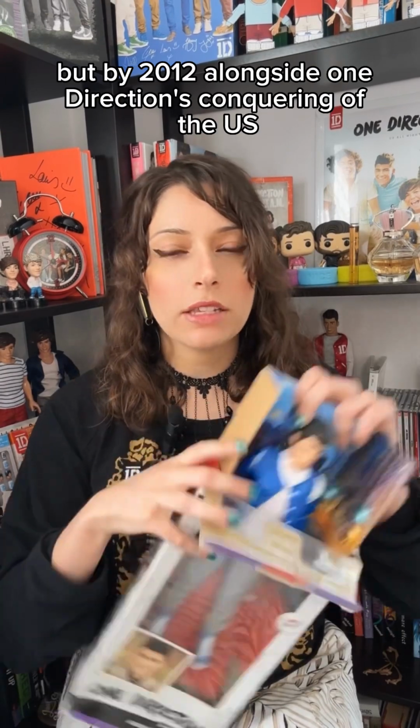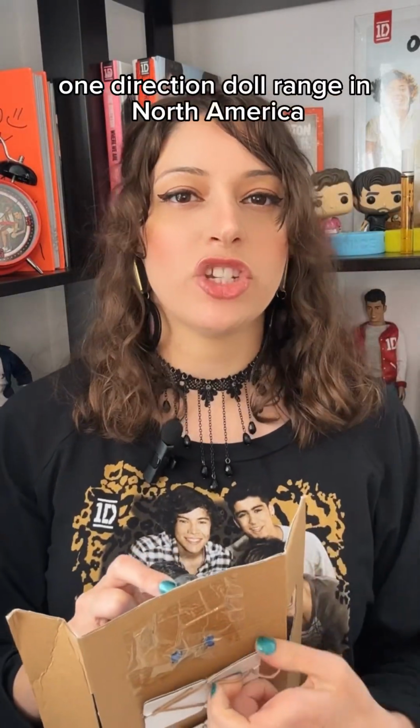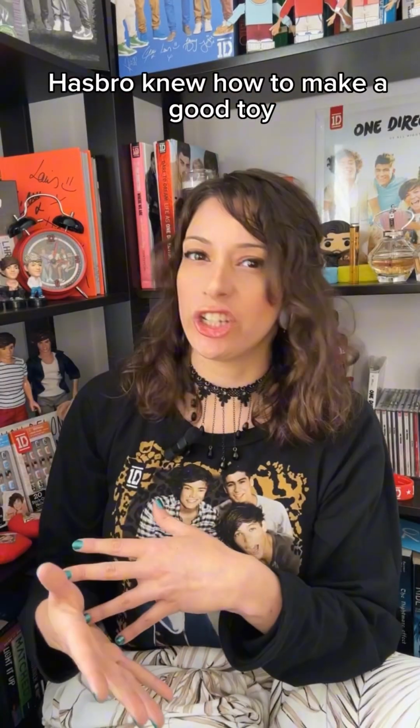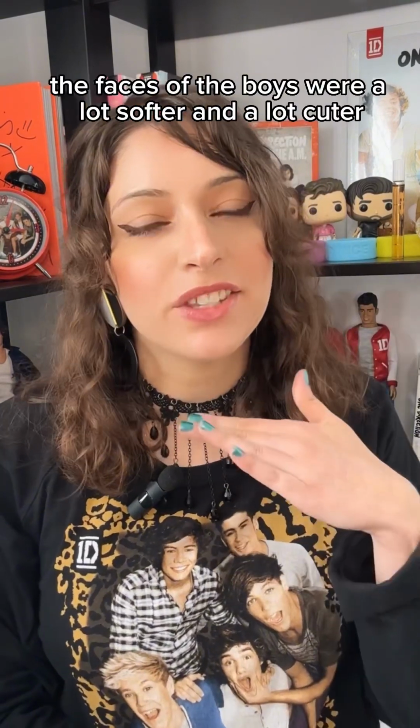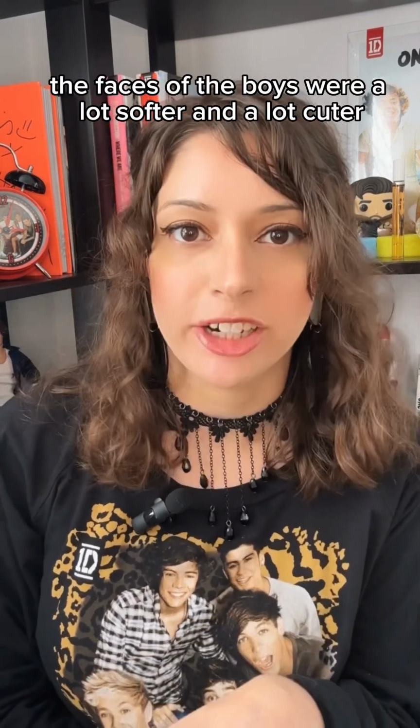But by 2012, alongside One Direction's conquering of the US, toy company Hasbro obtained the rights to release a One Direction doll range in North America. Hasbro knew how to make a good toy. Luckily for all of us, because when Hasbro started releasing their 1D dolls, the faces of the boys were a lot softer and a lot cuter.